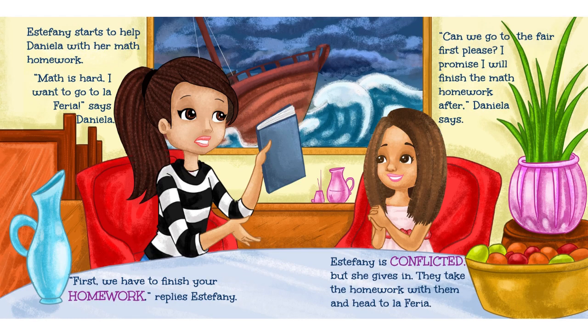Estefany starts to help Daniela with her math homework. Math is hard. I want to go to La Feria, says Daniela. First, we have to finish your homework, replies Estefany. Can we go to the fair first, please? I promise I will finish the math homework after, Daniela says. Estefany is conflicted, but she gives in. They take the homework with them and head to La Feria.